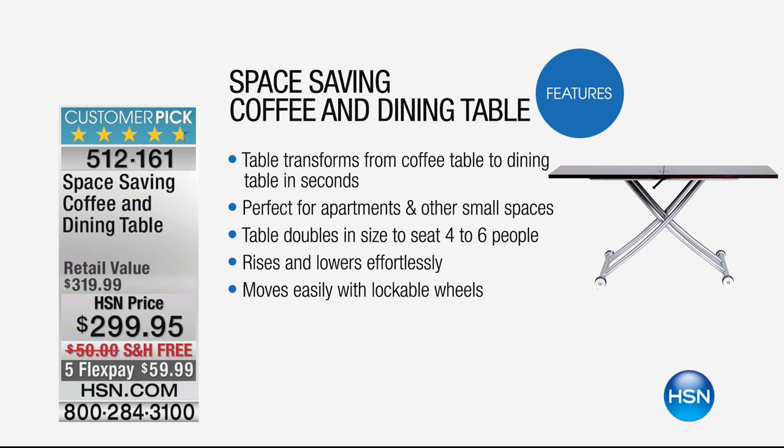You know those tables like you have at the cool Asian restaurants? You can make it like your own little dim sum table. You can hold it up and make it a regular table for two. You can double it and make it a table for four to six.